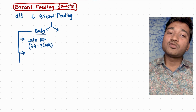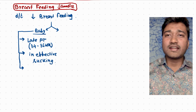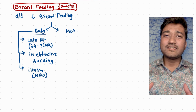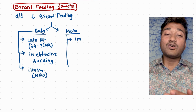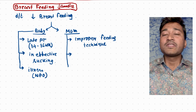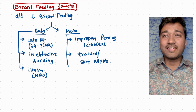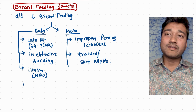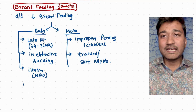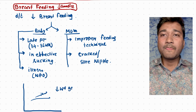Okay, so what could be the cause attributed to the baby? A late preterm baby, 34 weeks, 36 weeks, ineffective sucking technique, that is, the sucking is not well developed, or it could be a small baby with illness, therefore the child is NPO, nil per oral. And the mother's contributing factors are improper feeding technique, or maybe some infection in the nipple, cracked nipple, sore nipple, and that's why the child is not getting enough milk. So therefore there is an issue. Okay.